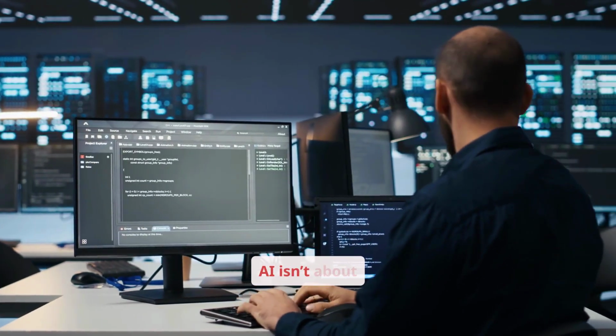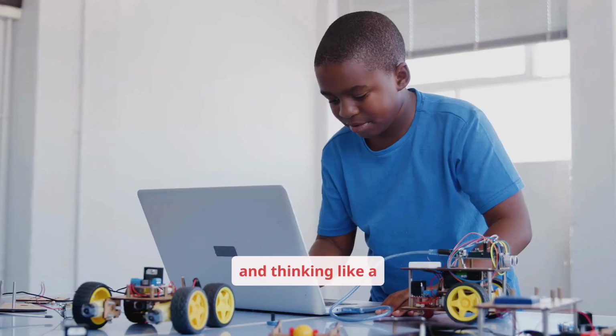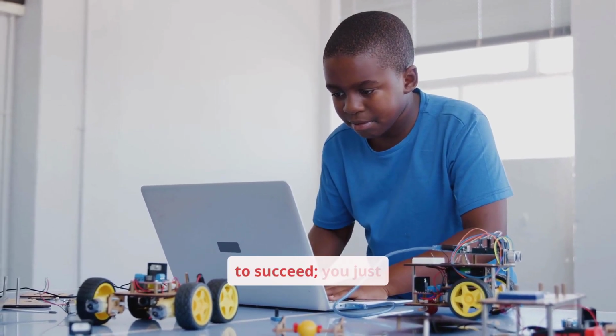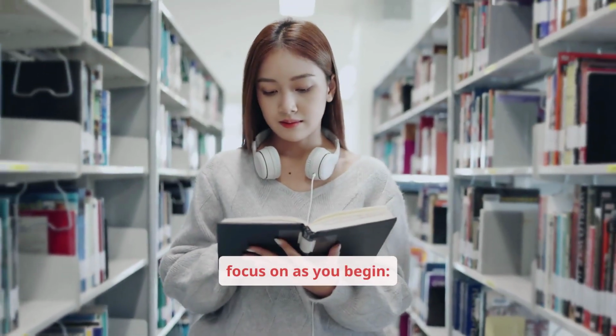Programming for AI isn't about memorizing syntax or writing fancy code. It's about problem solving and thinking like a machine. You don't need to be a coding prodigy to succeed, you just need the right mindset and a willingness to learn. Here are the key areas to focus on as you begin.